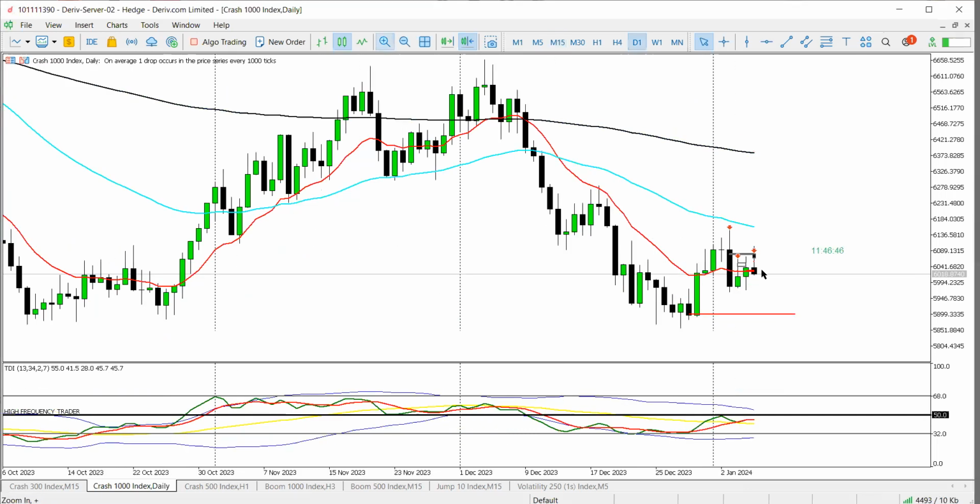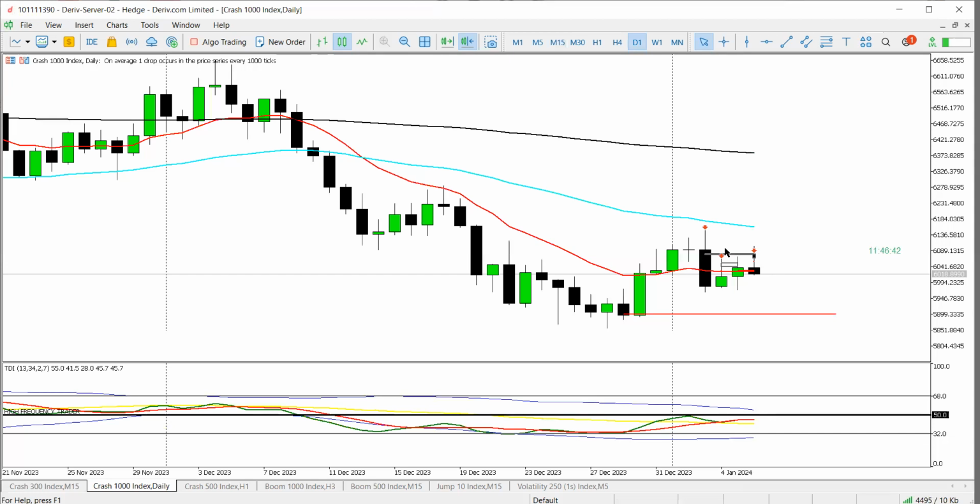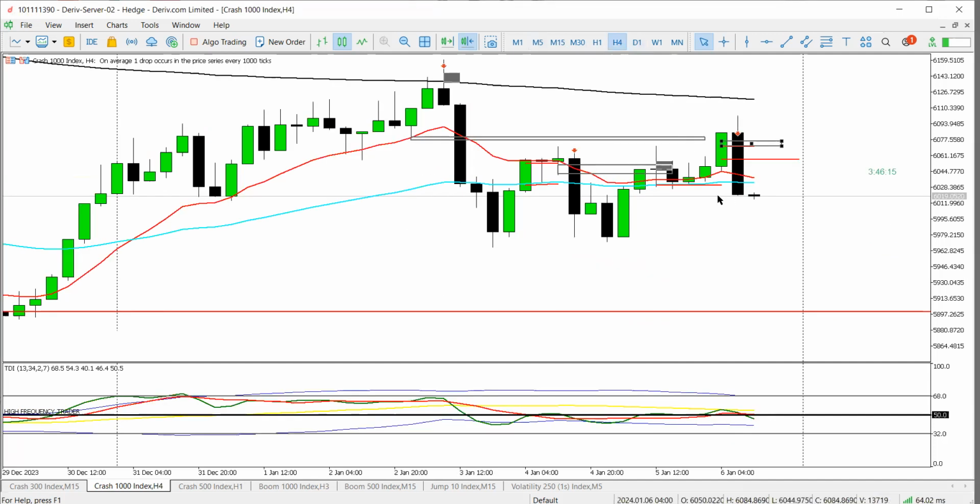Okay, so looking at the daily, I think we might want to see how the daily candle closes before we actually engage on this one. Because what will most likely happen is if we close red here, then we should still see price drop down to this level here to 5900. I think we spoke about this level a day or two ago. So I think for now, I'm leaning on sells. So let's just see if we've got any reasons to sell.